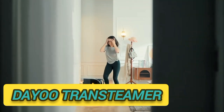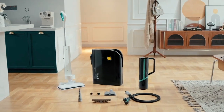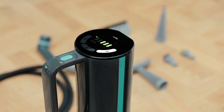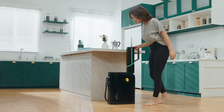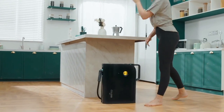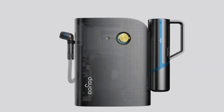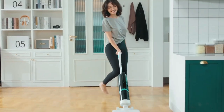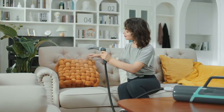Deo TranSteamer. Clean in a sustainable way with the Deo TranSteamer cordless steam cleaning center. Offering 100% chemical-free cleaning, it has a modular design and accessories that make it easy to clean everywhere. Cleaning without harsh chemicals, it lets you use it alone or with a steamer module, mop extension, or docking station to get higher pressure steam. As an all-in-one steam cleaning solution, it'll help you clean up messy situations throughout your home.